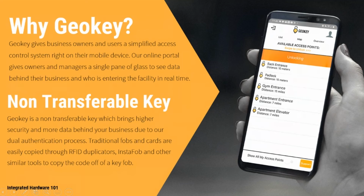So to touch on that non-transferable key, what we're seeing and causing a disruption within the industry is moving it to your mobile device. It's been requested for years, it just hasn't been a perfect solution for it. So that's what we're after here. Another big thing that we get a lot of questions on is the traditional key fobs. Those can be easily copied through RFID duplicators and other devices, whereas Geokey is uniquely identified to that phone and that person's credentials.